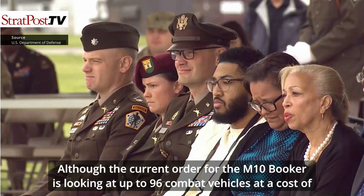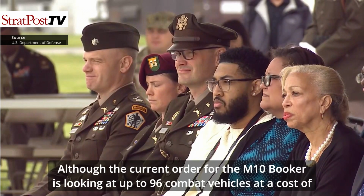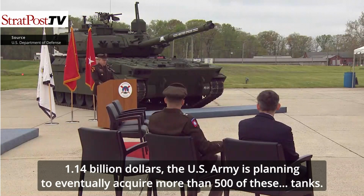Although the current order for the M10 Booker is looking at up to 96 combat vehicles at a cost of $1.14 billion, the US Army is planning to eventually acquire more than 500 of these tanks.